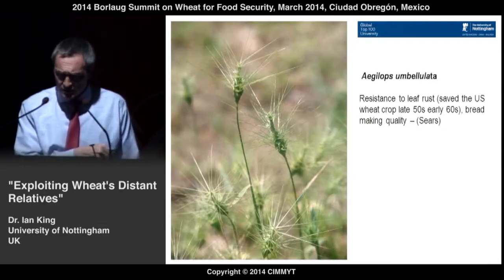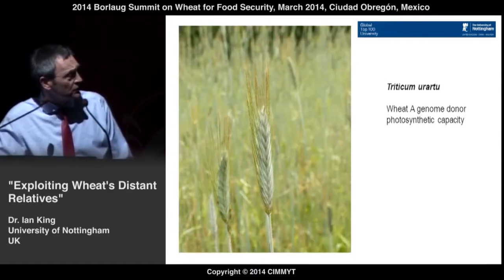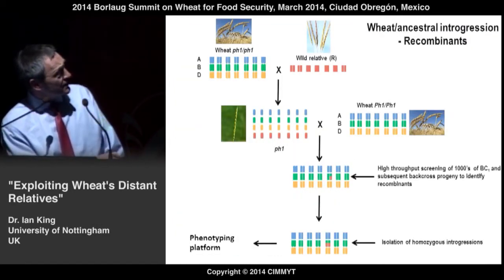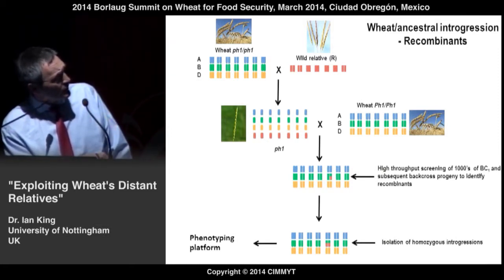Umbellata, which Ernie worked on, and then also Triticum murata is another species we're working on to increase photosynthetic capacity. Okay, so what are we doing? Effectively, we're taking a distant relative, crossing it onto wheat, which has the pH mutant, to produce an amphihaploid, and then we're crossing that with normal wheat.